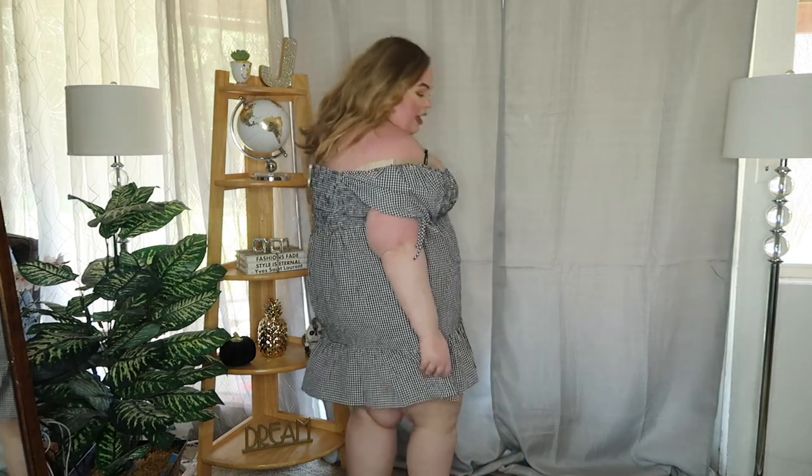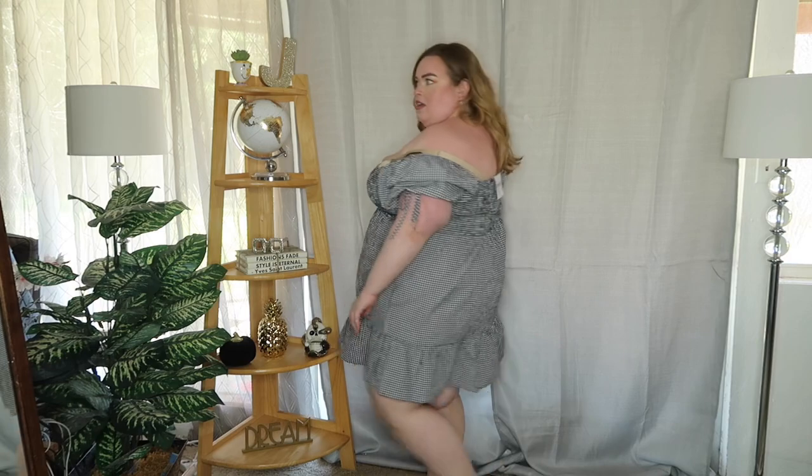But then also, how cute would it be if you wanted to do it off the shoulder? Again, strapless bra would be preferred. I love that it has this ruffle detail at the bottom. I always just feel so cute and girly whenever there's a little ruffle at the bottom. And it just puts me in a sassy mood. Who doesn't want to be in a sassy mood? You only live once, so why not live it a little bit fun and sassy?